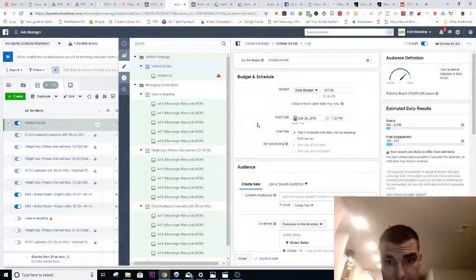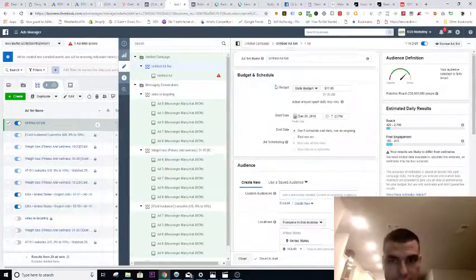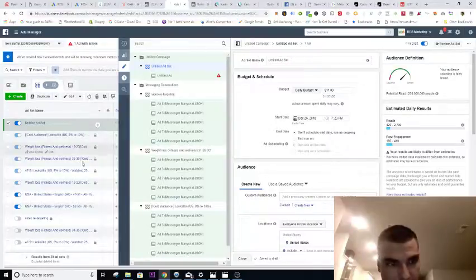So you set your budget at the ad set level, and this is the budget per ad set. So let's say you have 10 ads in here. It's not a budget for 10 ads. Each individual ad doesn't have $10 a day, right? If you put 10 ads under one ad set, then each ad is going to get on average about $1 a day, but it's really up to the Facebook algorithm.